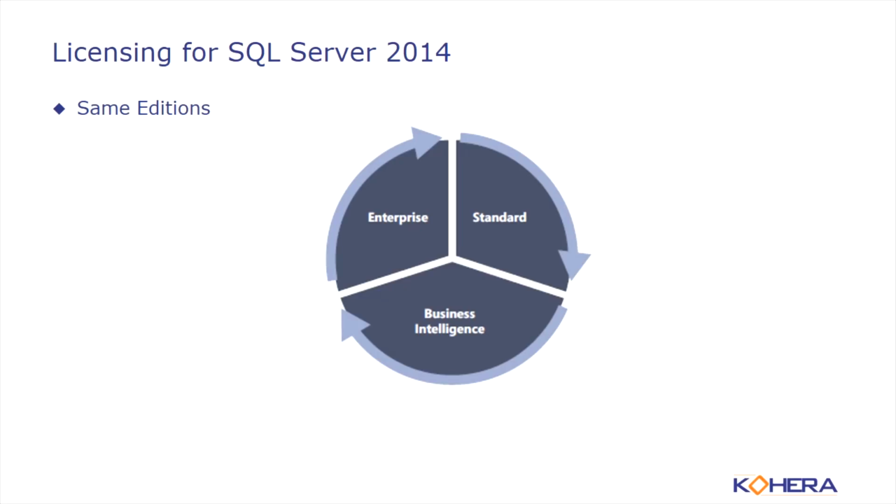Alright, let's talk a little bit more about licensing for SQL Server 2014. Well, actually, there is nothing different about the versions of SQL Server 2014 compared to SQL Server 2012. We still have the Enterprise Edition, which is used for mission-critical applications and large-scale data warehousing. This version, of course, includes all the product features. The Business Intelligence Edition is for premium corporate and self-service BI, and this version includes all premium BI features and the standard DBA features. And last, we have Standard Edition for basic database, reporting, and analytics.